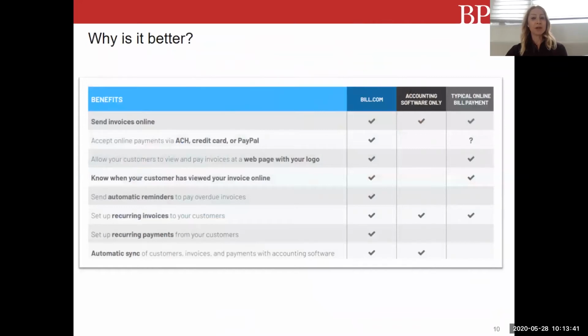And a couple of benefits here you'll see. Really what Bill.com does is it integrates the entire accounts receivable process and makes it accessible online, and it brings it into your accounting software. So it has that full circle. You're allowed to send invoices online. It allows you to accept payments however you choose, and it allows the customers the flexibility to see and view those invoices from anywhere, anytime.